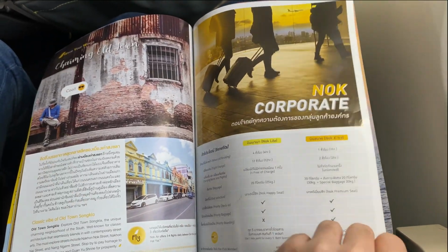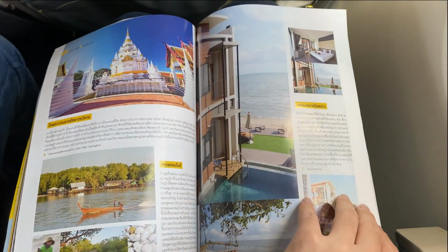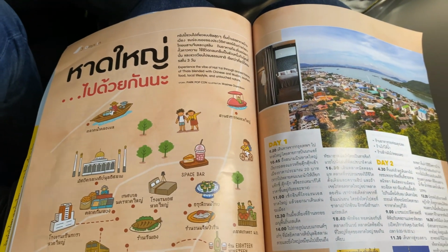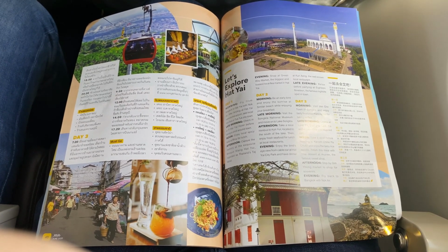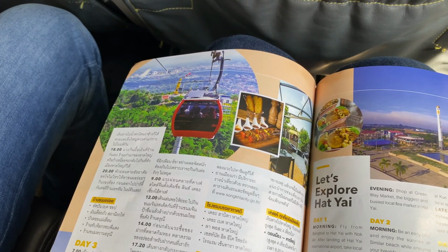As usual, the magazine has articles on local products, cultures, and destinations you could visit in Thailand, such as Udon Thani and Hat Yai. Itineraries were also written down, which some may find useful. Also, did you know that Hat Yai has its own cable car system?